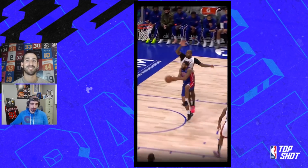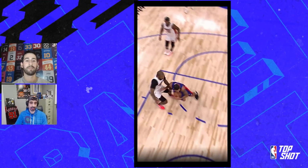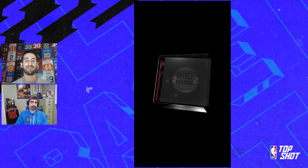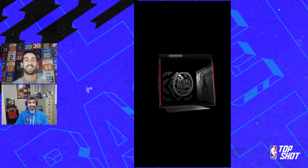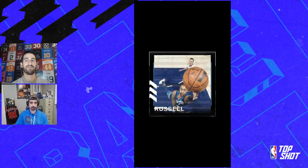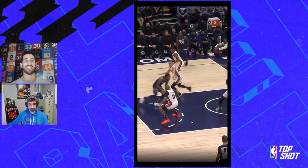Cory Joseph has been just such a valuable rotation cog, basically anywhere he's gone, and he's been with Detroit since partway through last season. But we're happy to finally get him in here. Like, he's doing work for the Pistons, a young team, off the bench. Finished with 9 points and 9 dimes in this one, and I love seeing the and-one there on PJ Tucker.